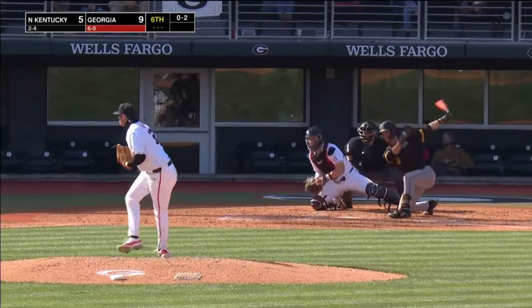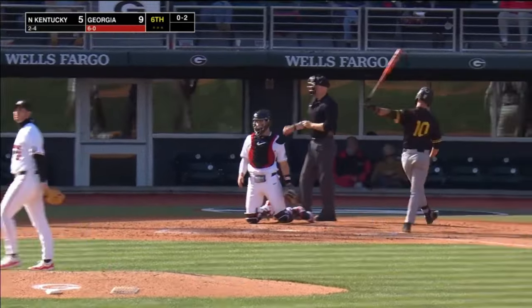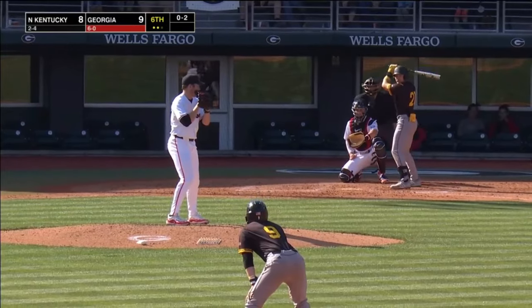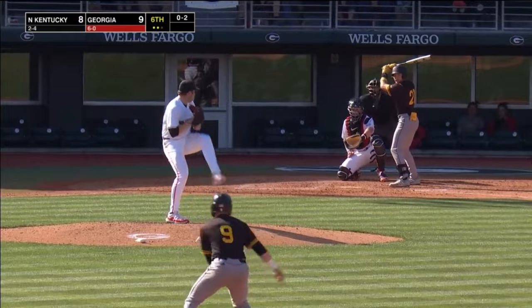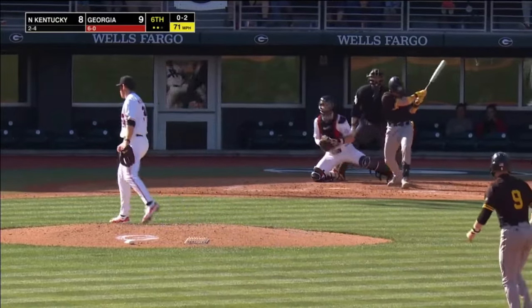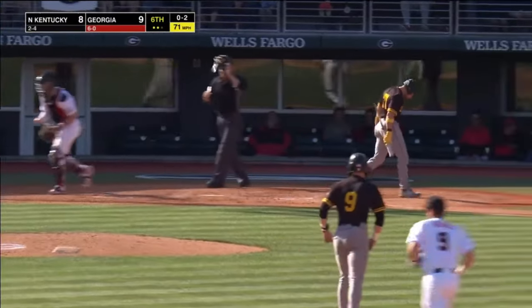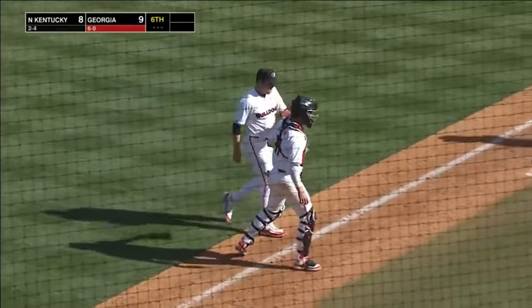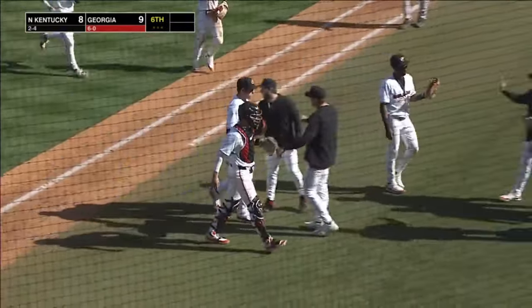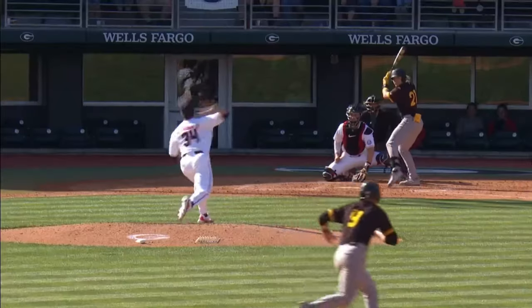Now the pitch. Swung on and missed. A one-run lead. It's 9-8. Now the pitch. Breaking ball. Swung on and missed. Rowe is down on strikes. And that'll do it for the Norse here in the sixth.